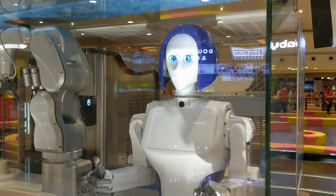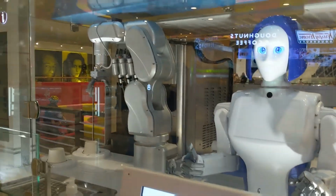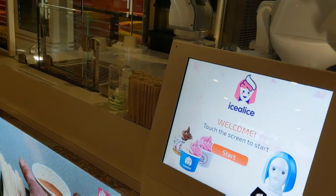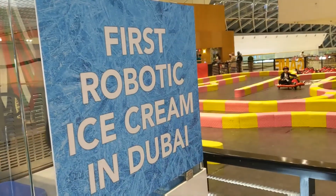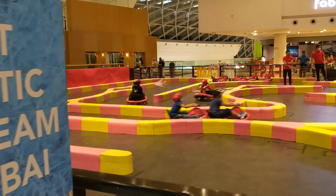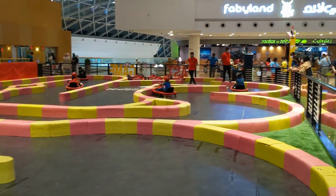I know everything about making the best ice cream. Do you? This is Ice Alice. First robotic ice cream in Dubai. Cold ice cream for hot hearts. I know what it's called, honey.